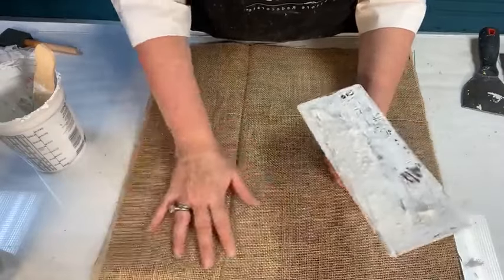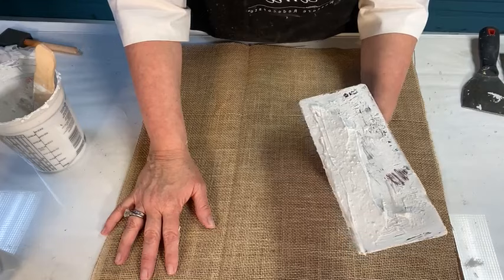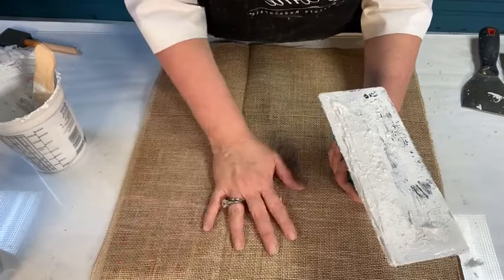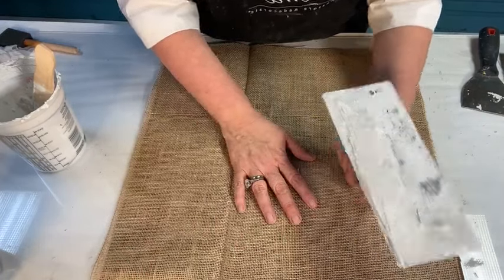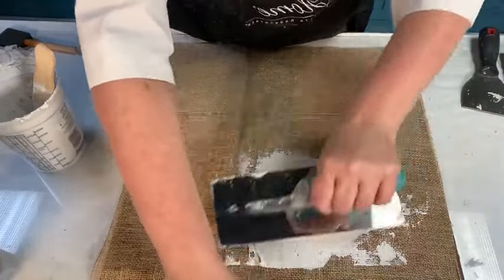Why not learn new finishes and sell furniture and make wallpaper and all that kind of stuff that I'm showing you today. So this is regular natural jute burlap, and I'm gonna apply my Venetian plaster like this.